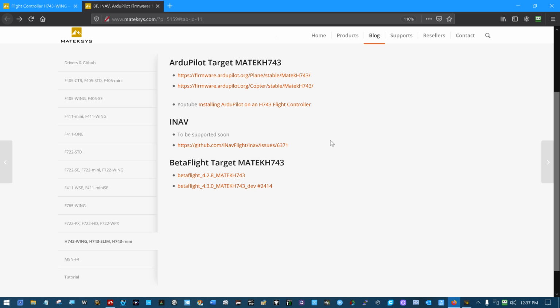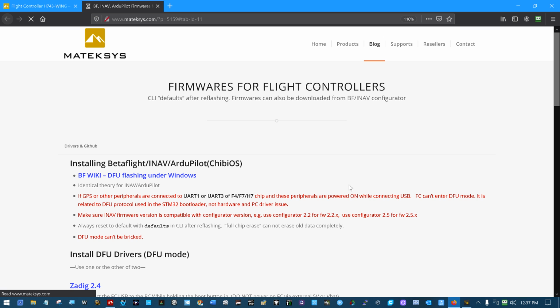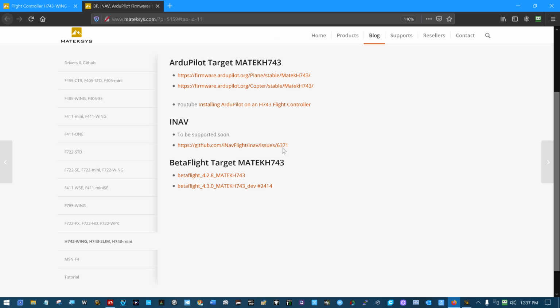So there's why the H743-Wing is not supported in INAV, is because it's never been supported. And this is the only information any of us have. Soon. Like I say, I've heard lots of rumors about 3.0. Those are in fact rumors.